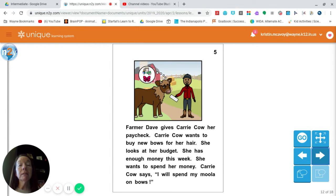Farmer Dave gives Carrie Cow her paycheck. Carrie Cow wants to buy new bows for her hair. She looks at her budget. She has enough money this week. She wants to spend her money. Carrie Cow says, I will spend my moolah on bows. Get that? Moolah. That's pretty funny.